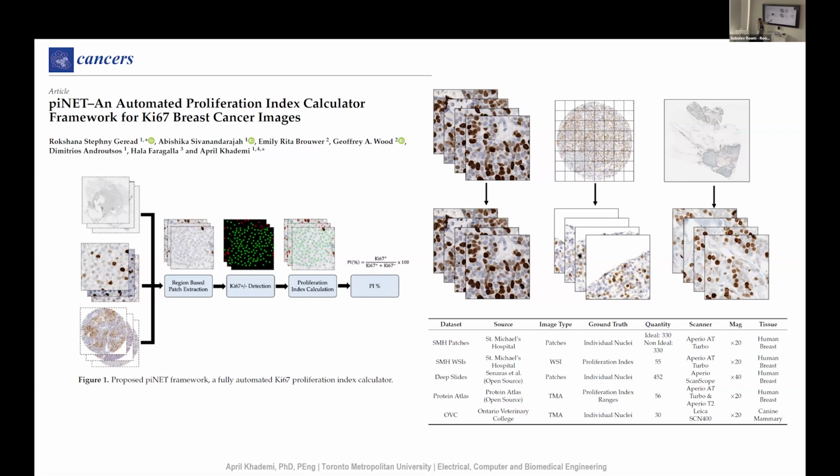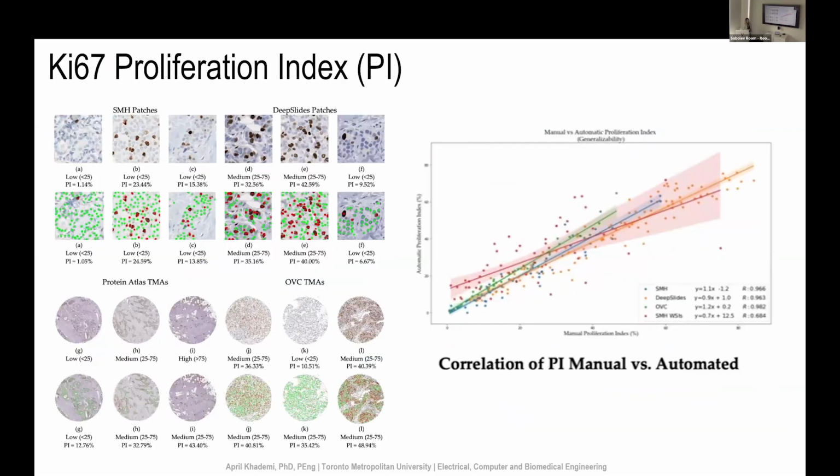As you can see here, we have 4 or 5 data sets, so it's multi-center, multi-resolution. What we found is that our deep learning architecture, which we called PyNet, did a great job. It worked on multiple types of modalities. So we have the patches. You can see here the greens are the blue cells, the browns are the Ki-67 positive cells. They count the ratio of the number of brown to the number of blue. Our algorithm was within the range, and it worked on patches, TMAs, and whole slide images.